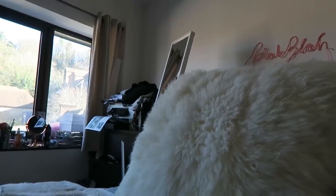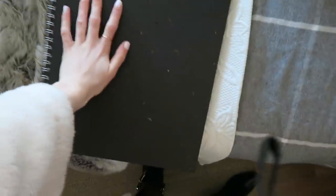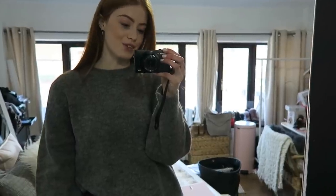So I'm just leaving the printer to do its thing. But I'm trying to find my new sketchbook. It should be under my bed. Yeah. Found it. I'm just about to go into uni and this is my outfit.